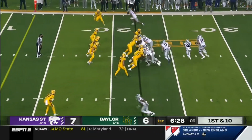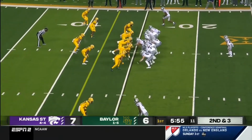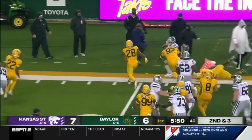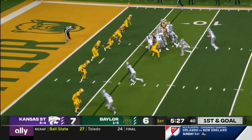Vaughn, yeah, now they got him hidden behind the H-back, and they will instead run it with Trotter. Noah Johnson, the anchor of that line, the center in the middle. They will run off the right side, and not a lot. Holding. Personal foul, face mask, defense. First and goal, Kansas State.